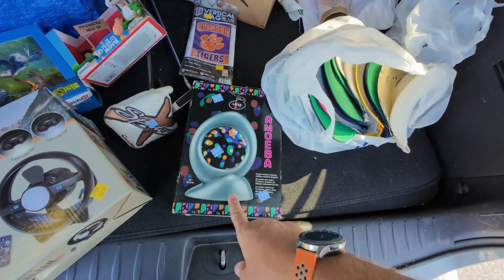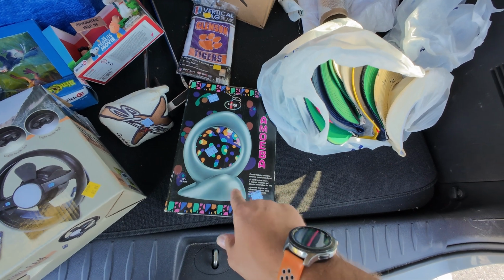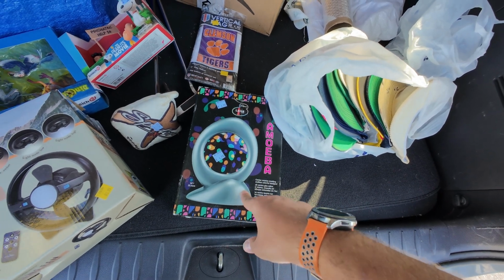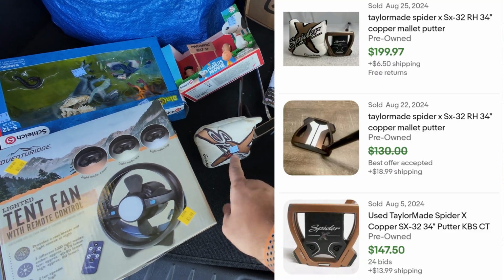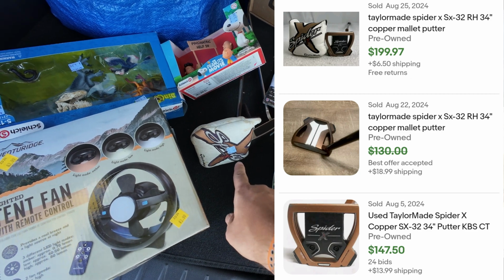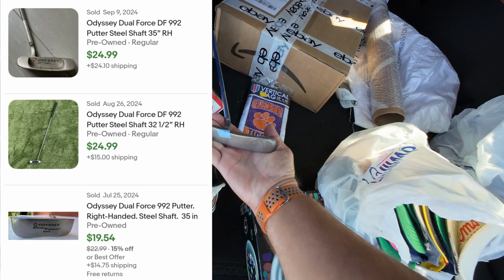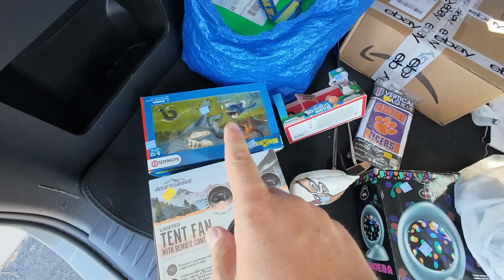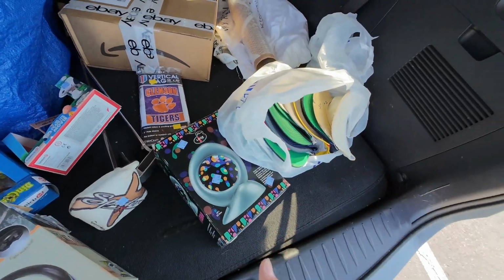The amoeba lamp, I have no idea. Like I said, the last one that sold for over $400. That's absolutely insane. It's a cheap piece of plastic. The two putters, the spider putter, that's a $140 putter. It does have some wear on the face, but for $3.99, I wasn't going to pass it up. I'm thinking at least 80, maybe 90. From the Odyssey putter, that one's 20 or 30. And then the two Schleich toys, also kind of like the amoeba lamp, I have no idea.